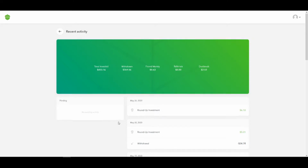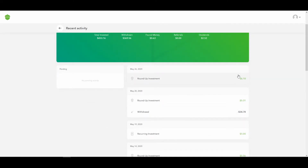So for example, this is just going to be a quick example, so let me just explain. Here you'll see $6.10, right? The way Acorns works is that I have it set up to take the difference in what I buy and round it to the next dollar, whether it's $5, $10. Let me just clarify what I'm saying. If I bought something for, let's say, $3.90, how I have it set up is that my Acorns is going to be pulling an extra $6.10 out of my account and depositing it directly here.